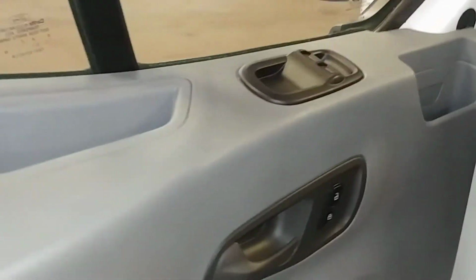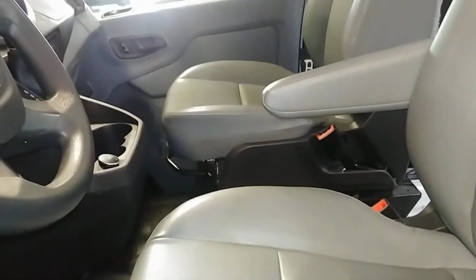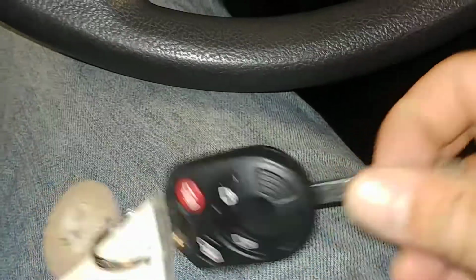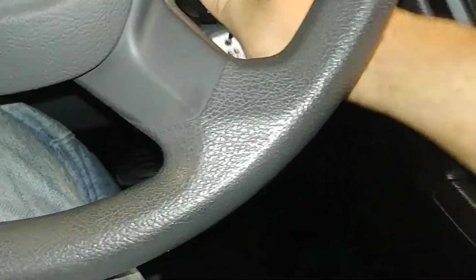You got power windows, power door locks, power mirrors. Here's your front driver's seat. No holes, no tears, no rips. Looks good. Does come with one key fob combo and owner's manuals. Check out pictures for more details.